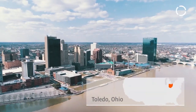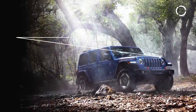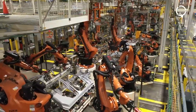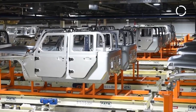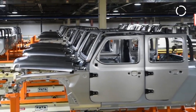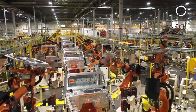In Toledo, KUKA established the body in white plant for Jeep Wrangler body shells. Here, we specialized in producing one of the most popular off-road SUVs in the world, the Jeep Wrangler. Since 2006, KUKA Toledo has produced over 2.1 million Jeep bodies with an average production of 823 per day. The production of the unpainted vehicle body is a showcase for the KUKA know-how in the field of body structures.